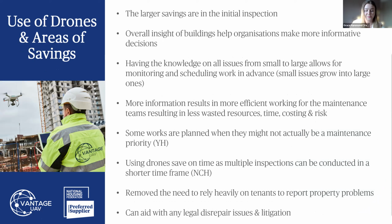Right. So from these examples, it indicates the cost saving from using drone technologies. So the largest saving is in that initial inspection. Gaining that information on overall building condition before making any of those fixtures is crucial. This information can help you make those more informed decisions rather than going straight onto the repair side of things. Have an idea of what's the overall condition, so then you can direct your workforce to what needs to be done and prioritize.